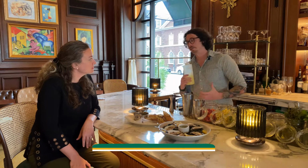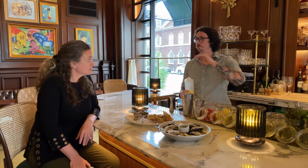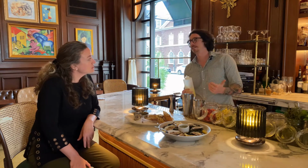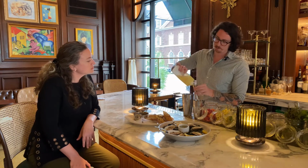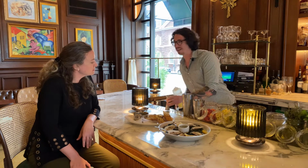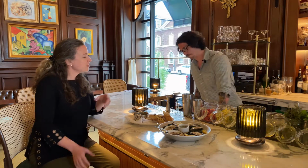Now, I like using lemon over lime because lemon tends to have a little bit more of a neutral acid to it. We can taste it, but lime comes through a little bit stronger. So we don't want to muddy up our flavors with lime, so we're just going to add a little half ounce of lemon, okay?